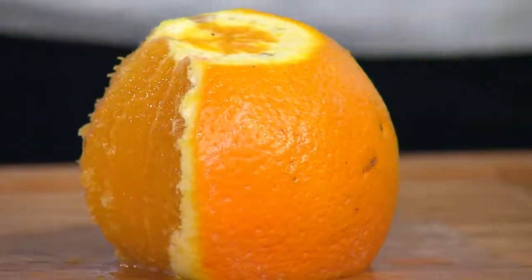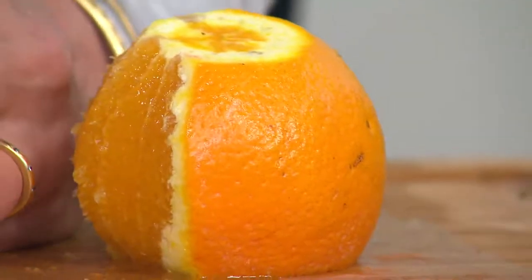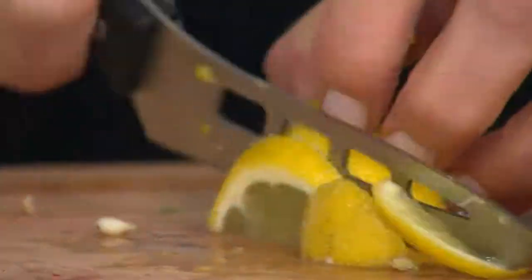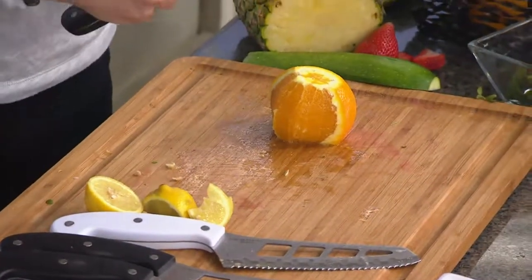See? You can go through a lemon. Brilliant. I know that lots of people are going to be making cocktails this weekend. And this is your tool for getting your lemon slices. This is your tool for your strawberries. Here's the thing. Check it out.